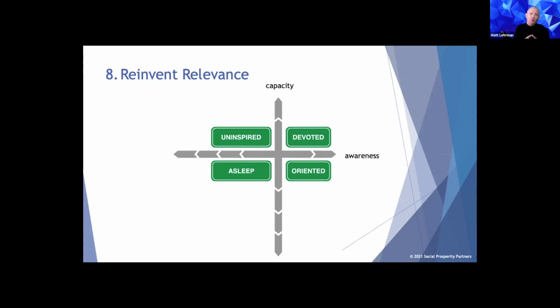In the lower left corner are people who I would say are low aware and low capacity. This is not a pejorative, I'm not saying these are bad people or anything like that, but from a position of supporting your organization and being involved in your organization, I call those people asleep. And your job is simply to wake them up. And then the upper left corner, this quadrant of magic and wonder where all incredible things are possible, I call that quadrant uninspired. The uninspired are people who have high capacity. They have the time, they have the money. They're just doing other things with their time than being involved with your organization.